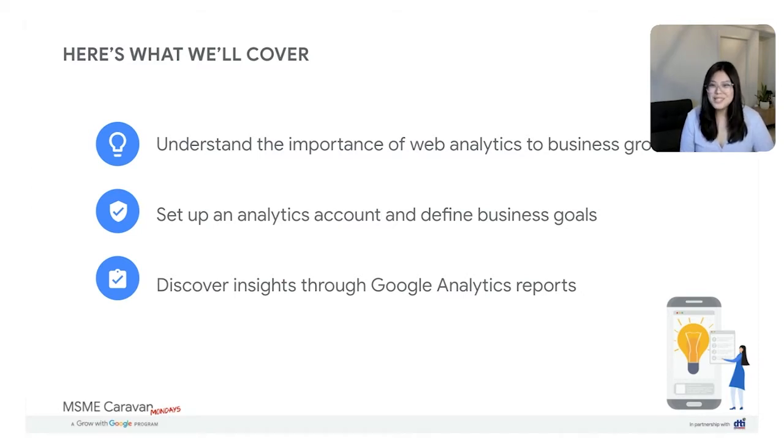And one of the best parts of Google Analytics is that the tool is free. In fact, Google Analytics is by far the most widely adopted analytics tool. But remember that this session is only an introduction to the basics. So there will be a more advanced session on Google Analytics next week. And there are also advanced online resources available on the official Google skill building sites. So don't worry, we're going to be covering all the resources you can refer to towards the end of the session.